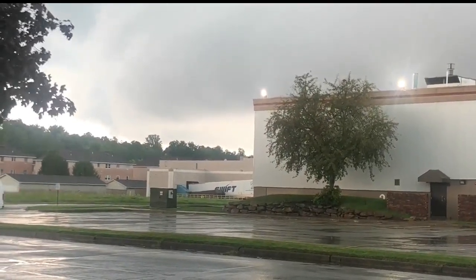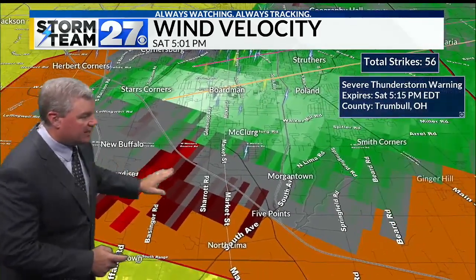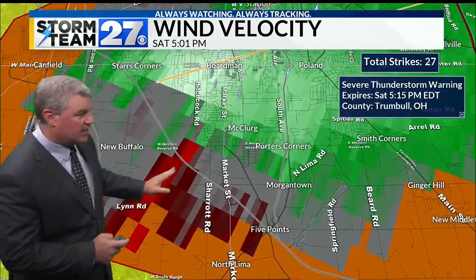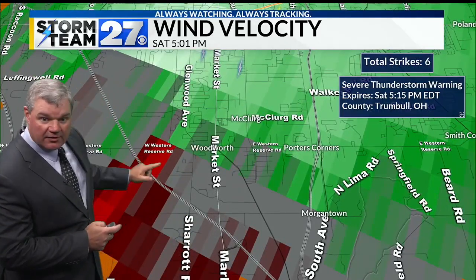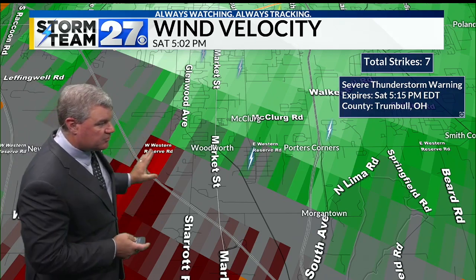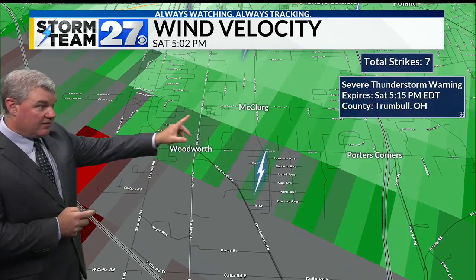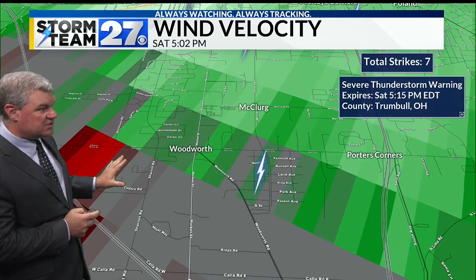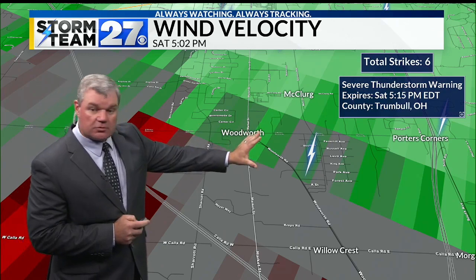Let's get back into our radar here to show you where we're talking about. And what Ryan was just talking about, that rotation is right here along Western Reserve Road. So where we're seeing the red and the green together, this is the rotation area. This is moving right across Market Street now. And again, there's McClurg, of course, Mercy South here in Boardman, and this is moving right down Western Reserve now.